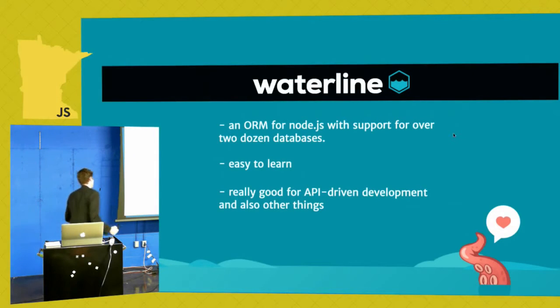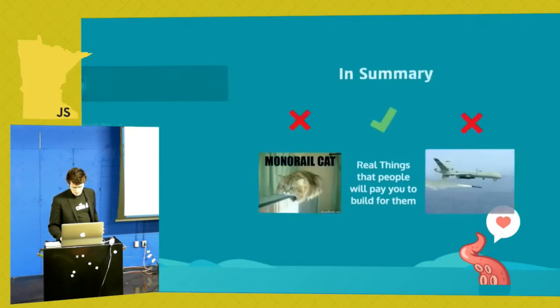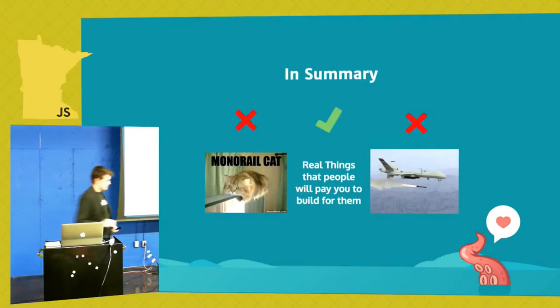Waterline is an ORM layer. It's bundled with Sails, but you can swap it out for other stuff. It functions as a standalone ORM layer. So if you want to interact with a bunch of different databases and don't necessarily want to write SQL, and want to have a common interface for all of your persistence layer operations, Waterline is a pretty good solution for Node.